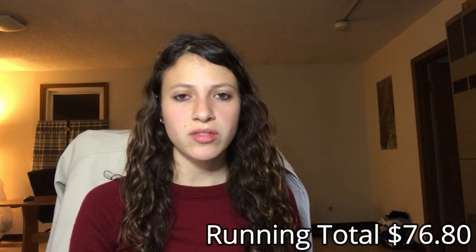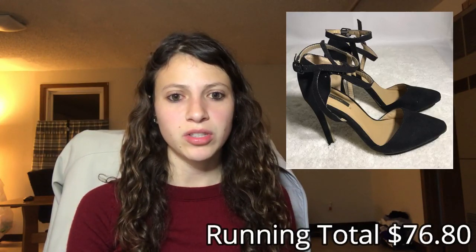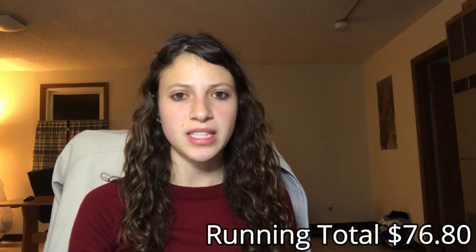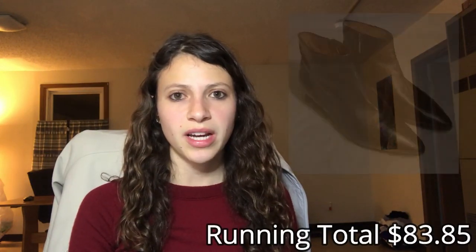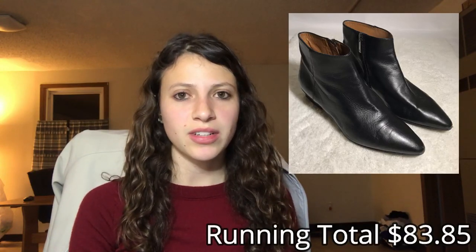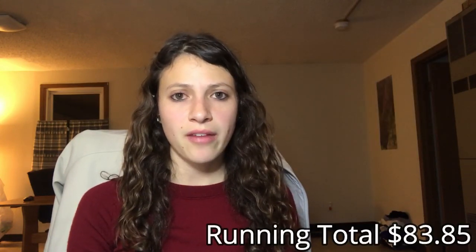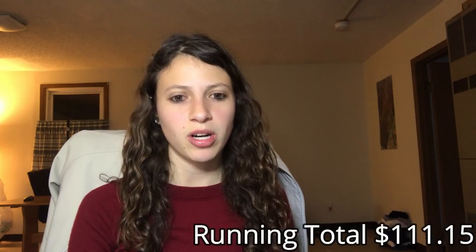The next pair were these Forever 21 heels. I sold them for $10. The fees were $2.95, and I made $7.05, and they were from Poshmark. These Aquatalia boots I sold for $36. $8.70 were the fees, and after fees I made $27.30, and they were also on Poshmark.